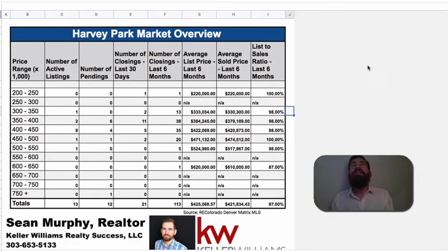And so this is the Harvey Park market overview. I call it the total market overview because it gives you just a high-level look at everything that's going on in our area. Some people like pictures, some people like the numbers. So this is for the numbers people. I'll walk you through what this means.